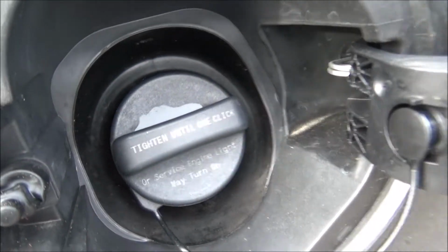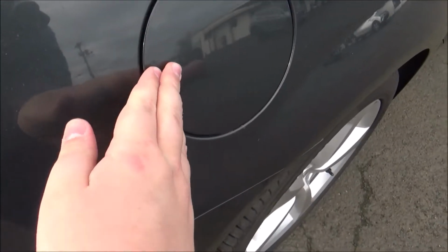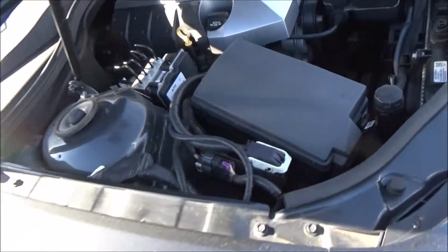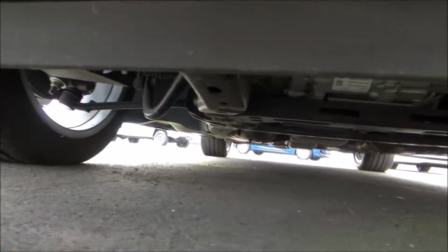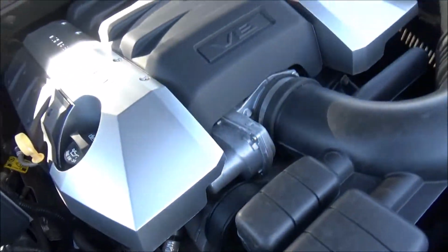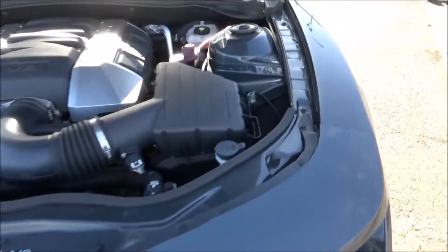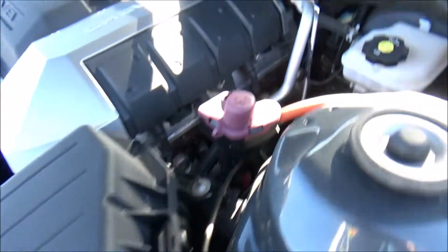It has a 19-gallon fuel tank, and EPA estimates for the automatic Camaro SS are 15 mpg in the city and 24 mpg on the highway. It has a 4-wheel independent suspension, as well as 4-wheel ventilated disc brakes with 4-piston Brembo calipers. Curb weight for the automatic Camaro 1SS Coupe is about 3,946 pounds.